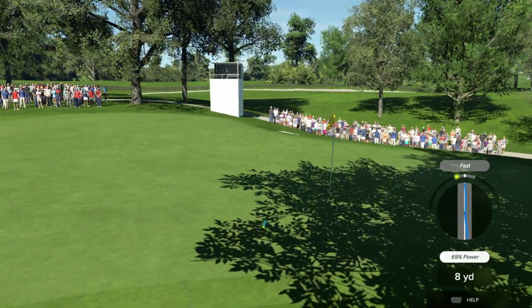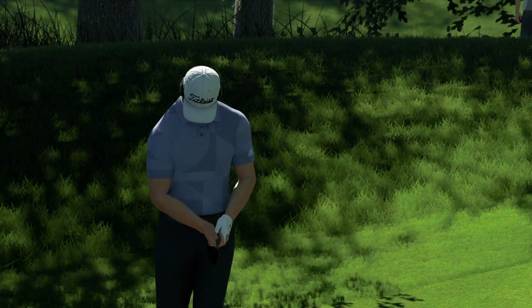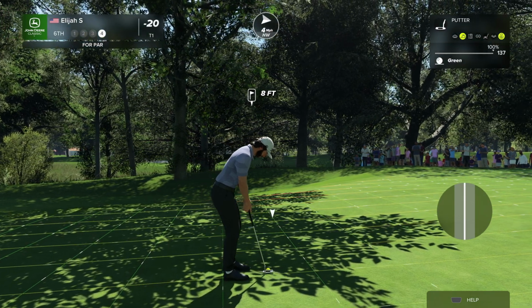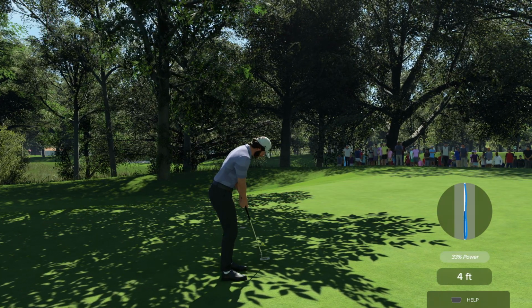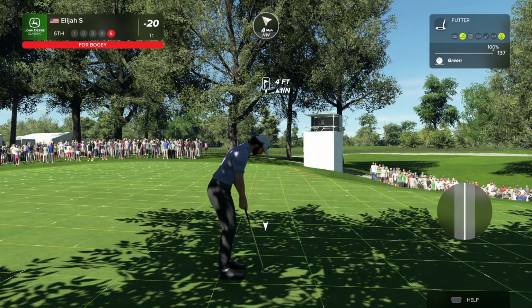Flew a lot further than I expected. Let's see if you can make this. Keep the par on the card. We need you to have a chance, and it doesn't break. It didn't drop. 4 feet to the cup.